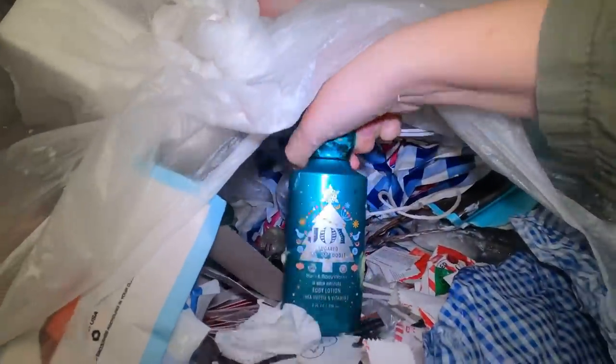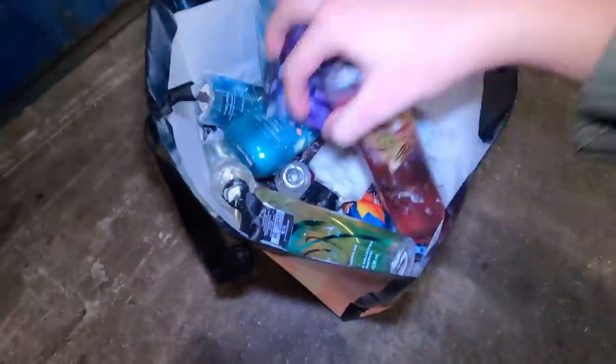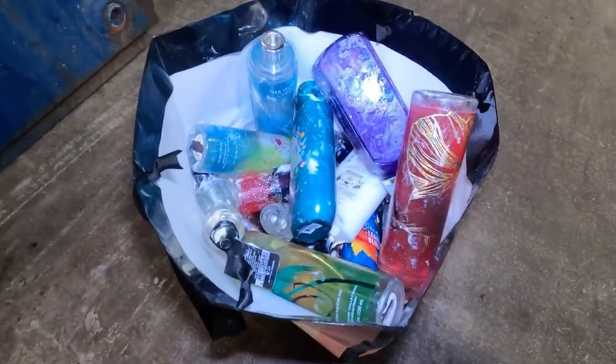They did dump out some lotions, so that's why my hands are getting all sticky. Another lotion. Oh my gosh, look at all of these. Literally, the wallflowers just keep coming. Okay, and I also see a mini broken candle. Okay guys, I got a nice little bag of stuff. I'm gonna take it home, clean it up, and I'll show you guys the haul.